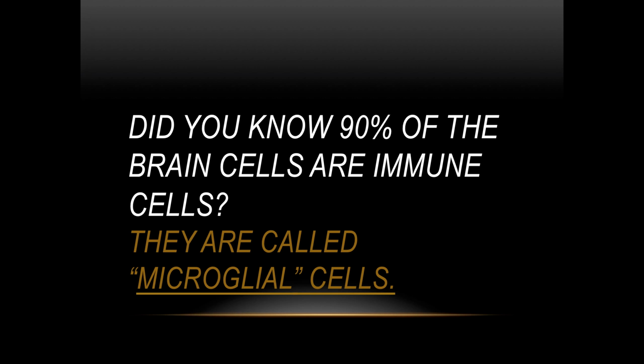So 90% of the brain cells are immune cells. They're called microglial cells. Now, when I was in school and we dissected a brain, we looked at all this mass within the brain, and we knew what they were called, we just didn't know what they did. So 90% of them are immune cells.